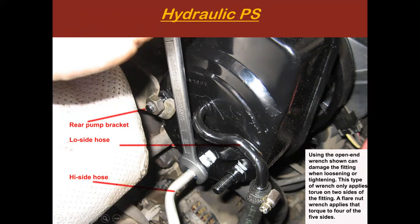Notice this is saying this is the low side hose and this is the high side fitting. If it didn't have that label, how else could you figure that out? Well, this one is the low pressure side, I know, because it's just got a simple hose with a hose clamp on it. This side's got a steel line with a fitting, probably a lot more pressure in there.